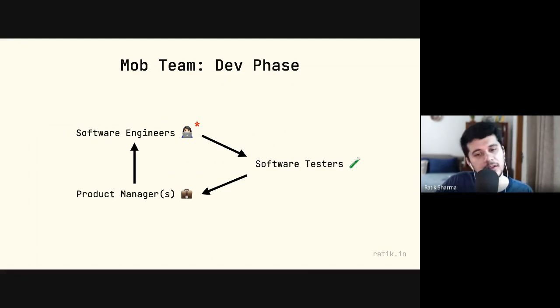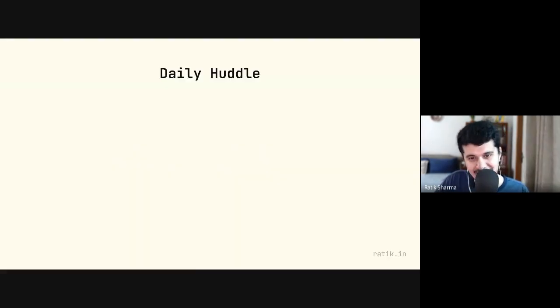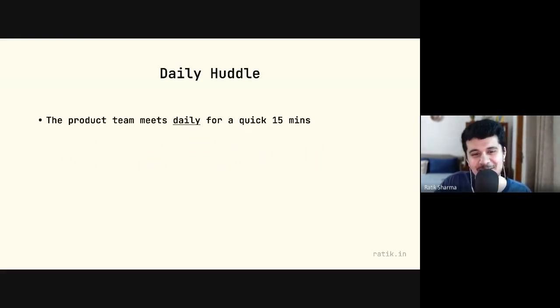And so a lot of these conversations happen in the form of another ceremony, which is called the daily huddle. It has a lot of names. I just went with daily huddle because I like it. And what a daily huddle is like is, well, it's daily. So the team meets daily, for a quick 15 minutes. The idea is to keep these very quick.